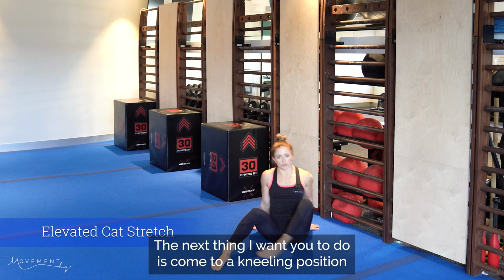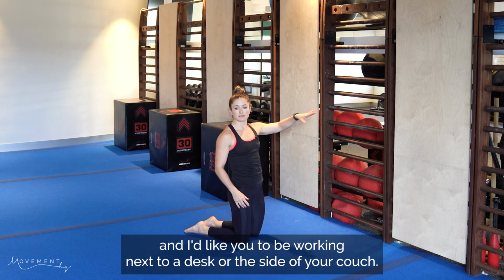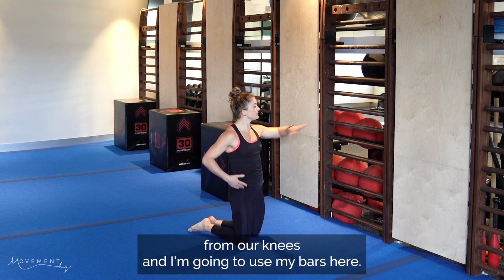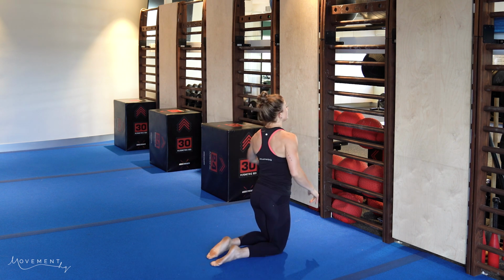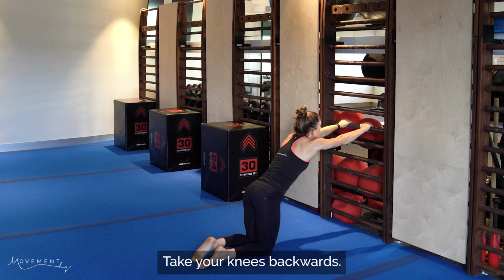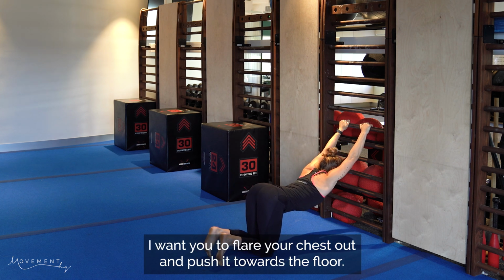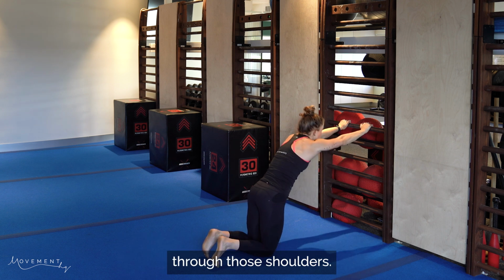The next thing I want you to do is come to a kneeling position, and I'd like you to be working next to a desk or the side of your couch. We essentially need something that's about chest height from our knees, and I'm going to use my bars here. We're going to face whatever elevation we have. Place our hands on top of it, take your knees backwards, take a nice big breath in, and then as you breathe out, I want you to flare your chest out and push it towards the floor. We're looking for extension through the spine and a nice big stretch through those shoulders.